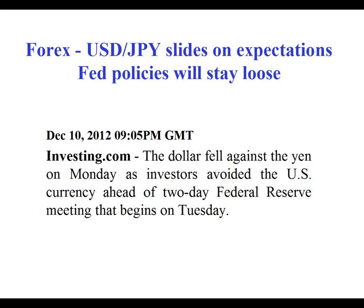So if you were reading the headlines and relying on news, you would have avoided the dollar-yen or any other currencies, because you're waiting for what the Federal Reserve is going to say during their meeting. And this could go on for days, or perhaps the meetings could end and nothing would come out of them. So you're basically on the sidelines. You're not getting involved in anything.